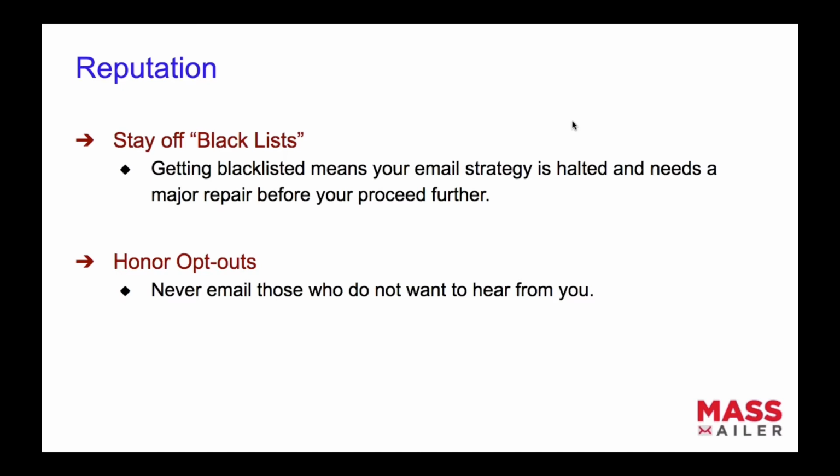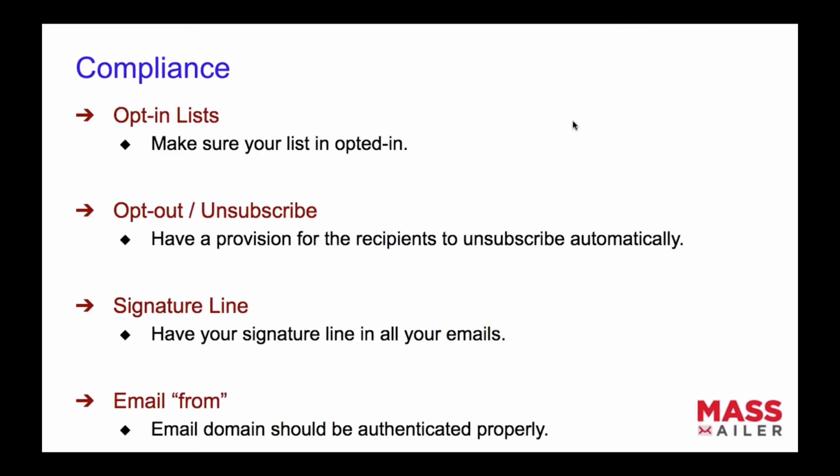It's a myth that you shouldn't keep an unsubscribe link in your email because you don't want them to leave. That's not a good practice at all. If somebody does not want to hear from you, it is better to just let them leave. So highlight the unsubscribe link in your emails all the time. Honoring the opt-outs is the key thing.